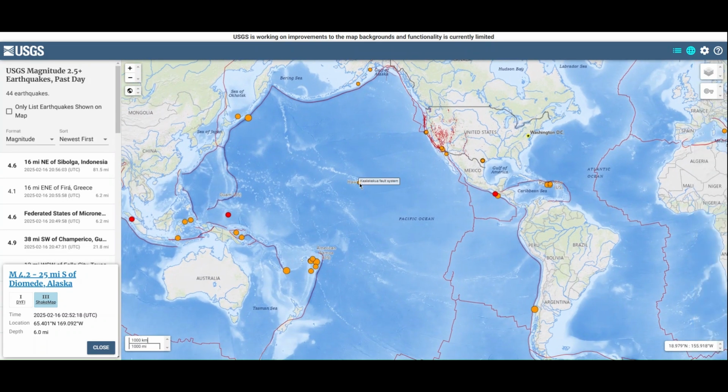We only have one earthquake in Hawaii. I think that's a 2.8. Click on it. Yeah, 2.8 southwest of Pahala, 19.9 miles deep. We have about 3 or 4 small ones, and a couple of small ones are on Kilauea.